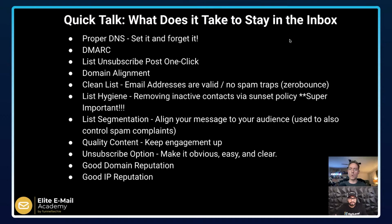So there's a few things to go over of what it takes to stay in the inbox. I'll be very quick with this, and then we'll kind of get into the migration topic. So in order for you guys to have a very successful position with email deliverability, being able to land in the inbox consistently without hitting spam, we just got to make sure that we have proper DNS established. So whenever you go into Mailgun or any other ESP provider, they're going to make you establish the SPF record, the DKIM record, and now, more importantly, inbox providers want you to establish a DMARC policy. So all of that is fundamental now.